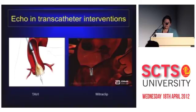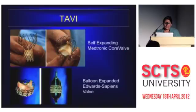Now, my remit is actually just to talk about echocardiography in this setting. Uday did set me quite a task to try and tell you about echo on both TAVI and MitraClips before you actually have the session to tell you about the technologies themselves. So those things are slightly backwards in that sense, in that you will get to learn more about the technologies afterwards, but I'll cover the echo aspects.